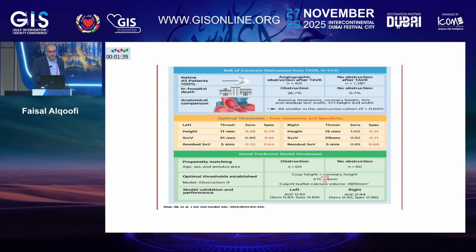But more importantly, when they applied each of the individual factors that we look for at the coronary assessment, for example, left main height, SOV less than 35, none of these came with a higher sensitivity and specificity compared to the other risk factor, which is a cusp height more than the coronary height, in addition to a VTC less than or equal to 4, and a culprit leaflet calcium more than 600 millimeter. Having said that, this is the only model that has such a high predictive value in terms of sensitivity and specificity. So this is very important for us to use.